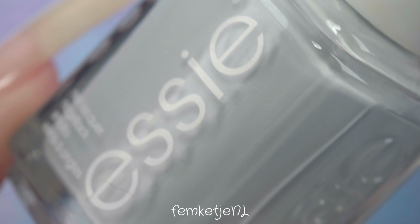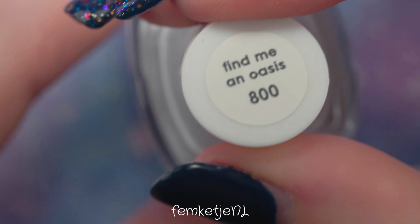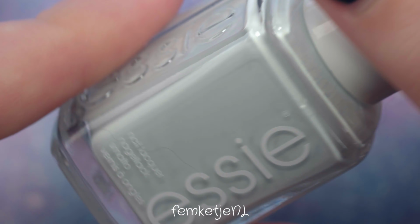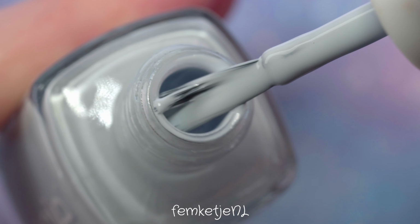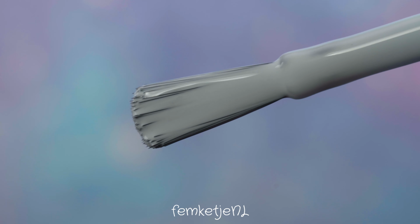But yeah, the color I will be using in this week's nail polish of the week video is one by Essie. I think I got this one in the advent calendar, but I'm not quite sure, to be honest. I really can't remember if this was from a separate collection or if I got it from the 2021 advent calendar. I think it's the advent calendar, but you know, brain farts all over the place. So yeah, I really don't know, but it is number 800 and called Find Me an Oasis.